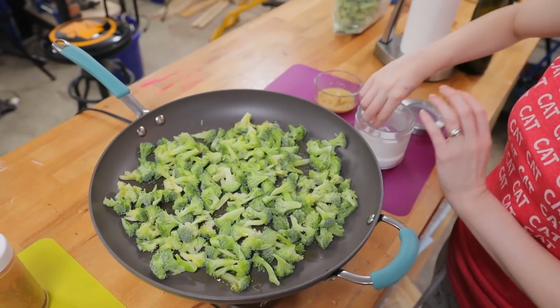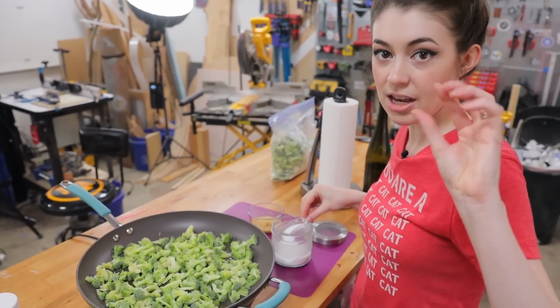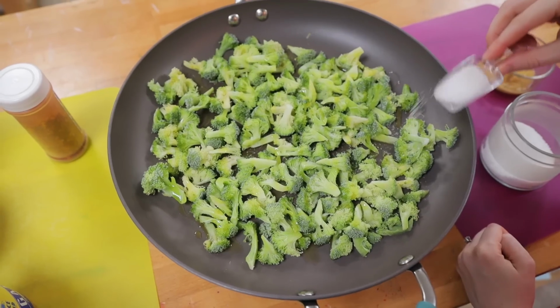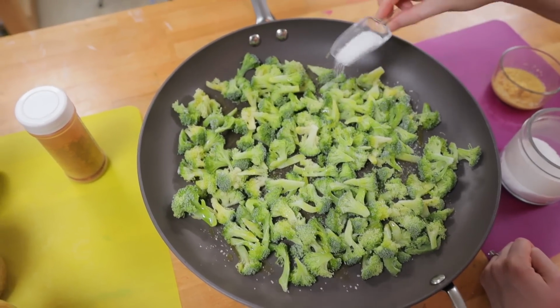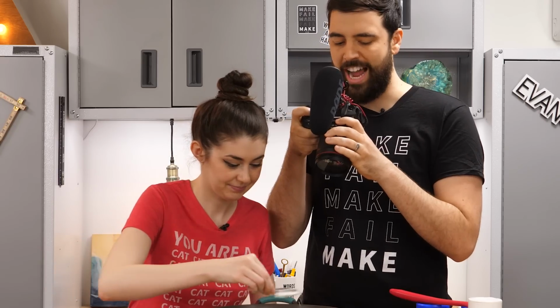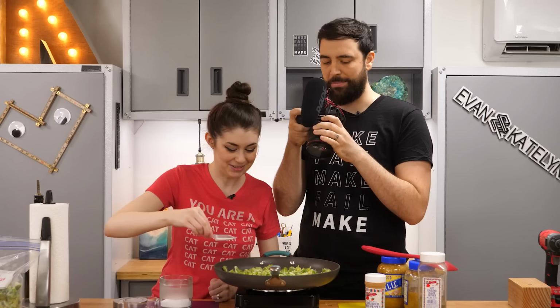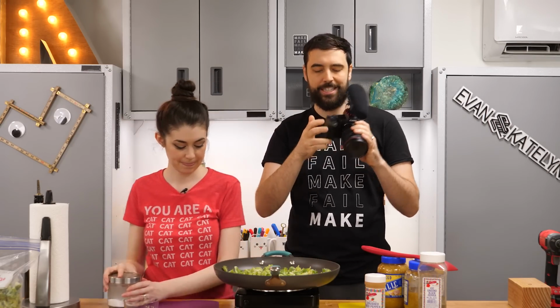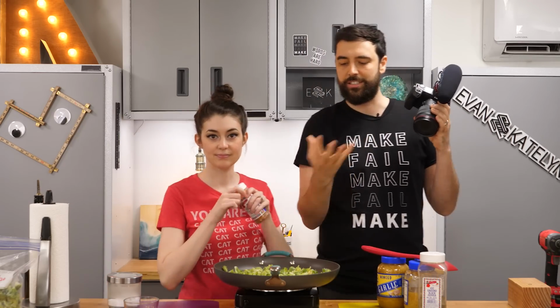So we add all the seasonings aside from the garlic right up at the beginning, because I think especially the salt helps draw out the moisture some. So I think it's important to add it early, not later. I did an informal experiment on accident once where I forgot the salt at the beginning, and it didn't cook the same.